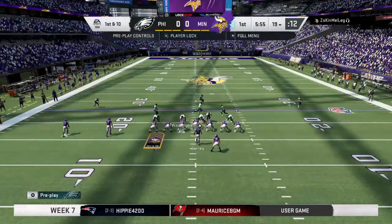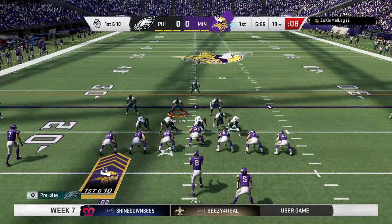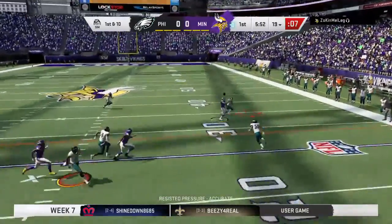Team line it. Big team line. 54. General West. Check 15. Check 15. Get it.